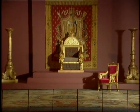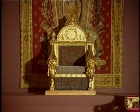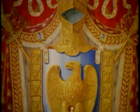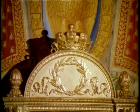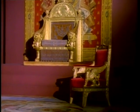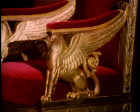Approach the throne room and look about you. Here is Napoleon's throne from the Legislative Assembly, one of 4 of his thrones to survive. This one has been slightly modified. Napoleon's seal was removed from the back by King Louis XVIII during the restoration of the Bourbon monarchy. Below it, and to the right, is Josephine's ceremonial armchair from the Legislative Assembly, where she would join her husband for the sessions, gilt wood and velvet in the Empire style.